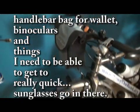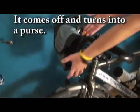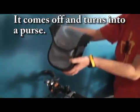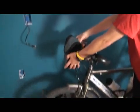Sunglasses go in there. It comes off and turns into a purse. I can carry it as a purse. I have a strap I can put on it.